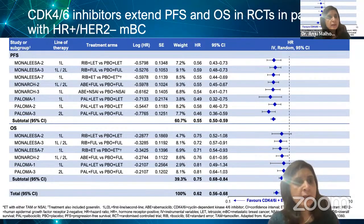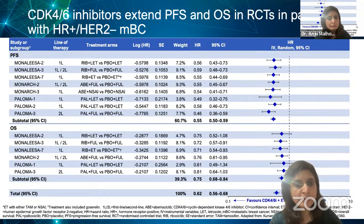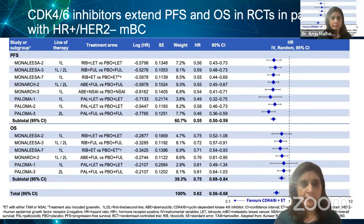In MONALEESA-3 and in MONARCH 2, these CDK4/6 inhibitors along with endocrine therapy were used as first line and in second line settings. But in the PALOMA trial, PALOMA 1 and PALOMA 2, it was used as a first line setting.